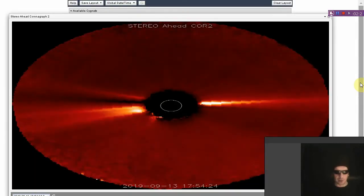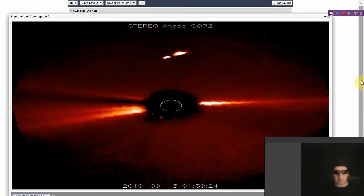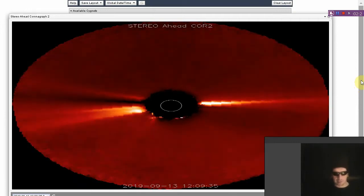Here's a view from STEREO A. We do see an advancing plasma plume there pointed down the interplanetary magnetic field right underneath my pointer here, as you are located out in this direction.